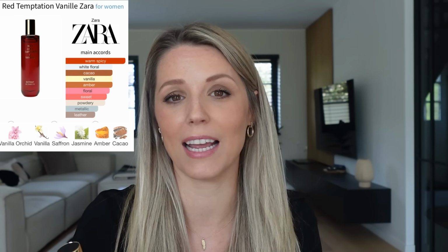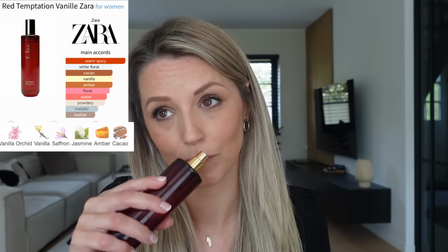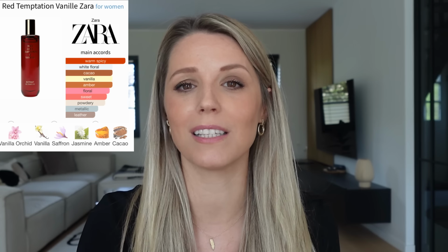Just so you know. Having said that, I gave this one a spray, and this is a vanilla that I can get behind. Oh, I forgot to mention the notes. So the notes listed are a symphony of spices, saffron, cacao, vanilla, obviously, then some jasmine and vanilla orchid, and then again, vanilla and amber. So besides the vanilla, there's also cacao in here, and you do really get that cacao. Now, by no means is this a chocolate fragrance. That is not what you have to imagine this fragrance to smell like.